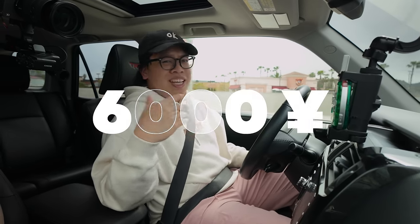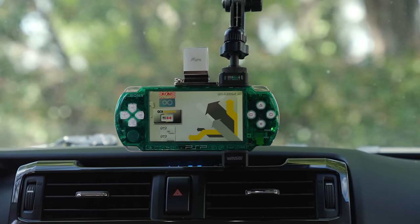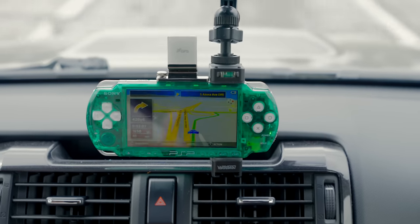So the GPS module retailed, I think, in Japan for around 6,000 yen, which in today's dollars is roughly around 50 bucks. Same thing can be said about the Go Explore application. I bought the UMD. I paid about $60 for that, and a lot of that was really shipping from Europe because I had to import it. So for like $110, should you go out and buy a PSP navigation device for your actual daily use? Probably not. But I think as a novelty, I mean, come on, this thing is kind of rad, right?